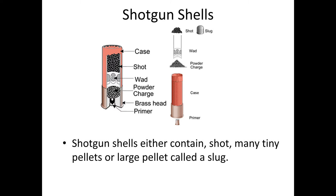Okay, next, shotgun shells. Shotgun shells are a little bit different. Shotgun shells are either going to contain something called shot, or pellets, or it's going to be something called slugs. So up here, at the top and to the right, this is the slug. A slug would just be a large bullet. On the left, if it doesn't contain a slug, it's going to contain some kind of shot. They could be small BBs. They could be a combination of multiple larger round balls, and they just shoot out and spread out.